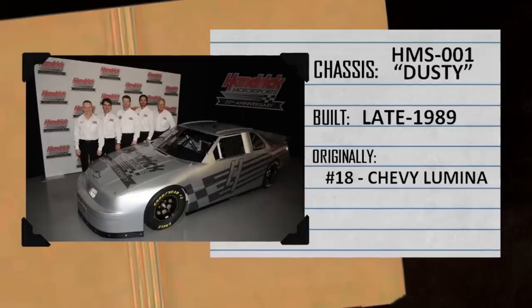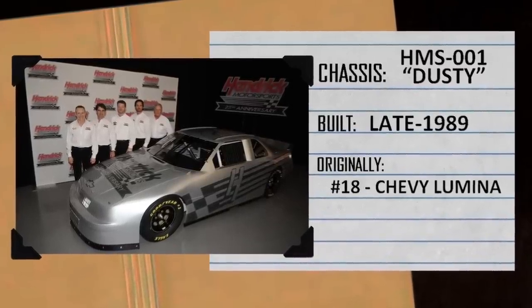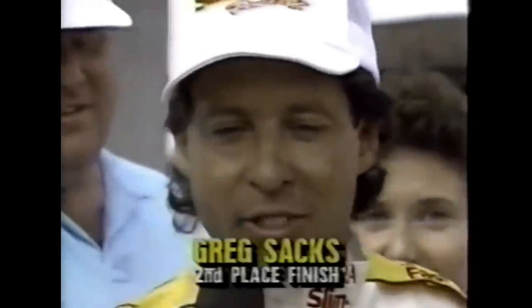In late 1989, the Hendrick team made their first attempt at building their own chassis. The first one was known as Dusty. The car made its on-track debut as part of the R&D team of Newman Hendrick Racing, co-owned by Hendrick and Paul Newman. A fast car from the start, Greg Sachs drove it to a second-place finish.